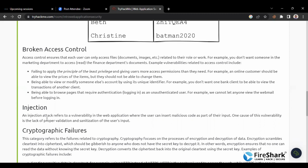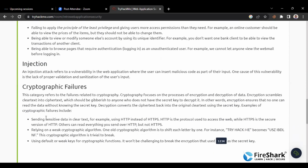And next is cryptographic failures, which occurs when a cryptographic system or algorithm is implemented incorrectly. Some of the examples are weak key generation and poor encryption.